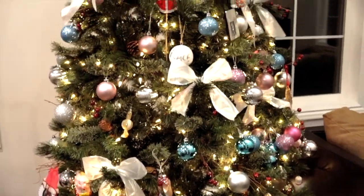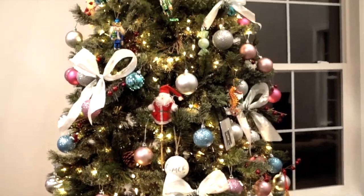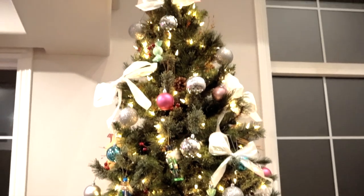One side of the tree is fully decorated. The other side of the tree is totally bare. So I put some remaining ornaments that I could find that they didn't put on the tree yet on the back there. It was really fun. That was something that we all looked forward to this whole year, especially since we knew we were going to be living in the house before Christmas. We were super excited about decorating.